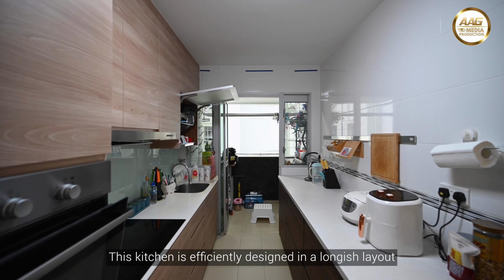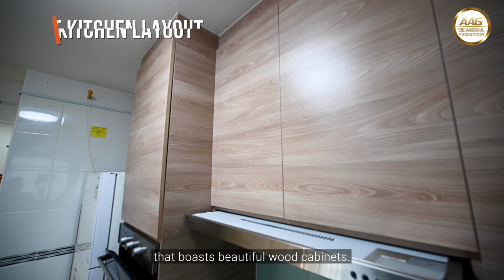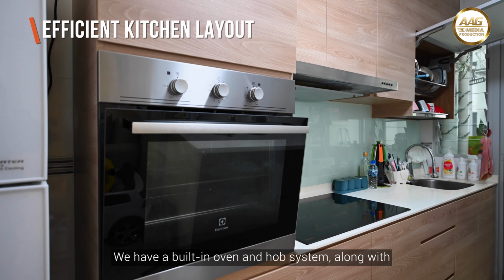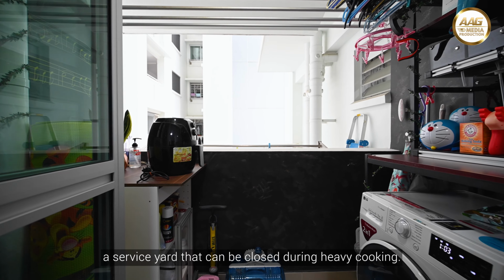This kitchen is efficiently designed in a longish layout that boasts beautiful wood cabinets. We have a built-in oven and hob system, along with a service yard that can be closed during heavy cooking.